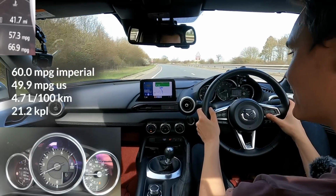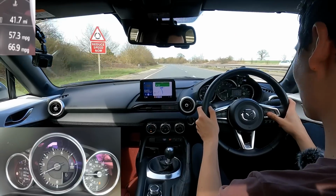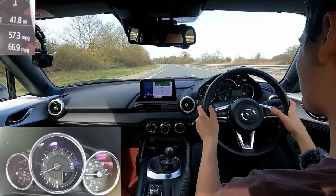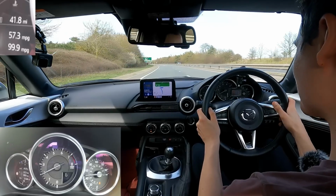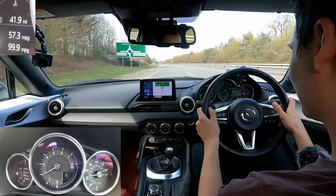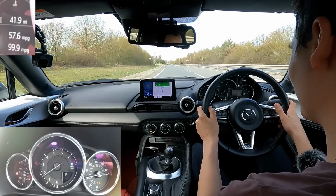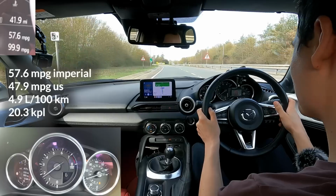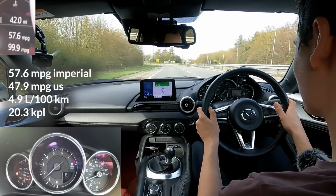Roundabout coming up soon. I'm going to slow down ever so gradually towards this roundabout. I'm going to start now. So cruise control off and just feather the throttle. 99.9 miles per gallon on the constant fuel economy trip computer. Keep it there all the way to this roundabout. 57.6 miles per gallon on the average. It's gone up a bit. Slow down a bit more.